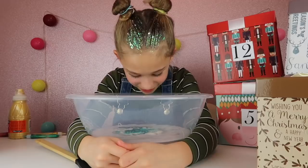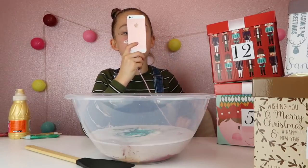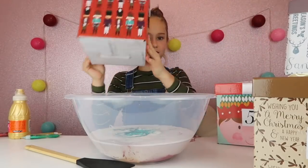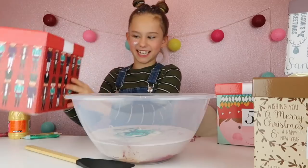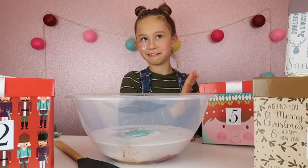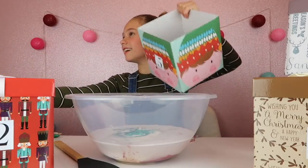I hope I get something good. Choose a number between 1 and 12. It's 5. Here's number 5. What is in that? Okay, number 5. That's definitely not shaving foam. Okay, I'll let you guys see first.